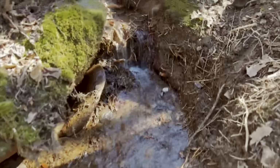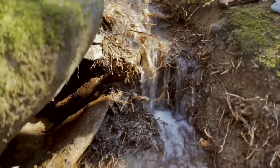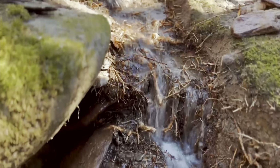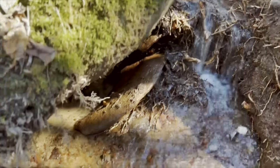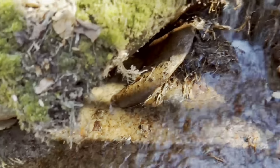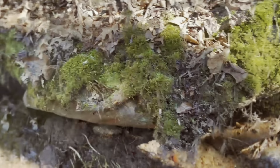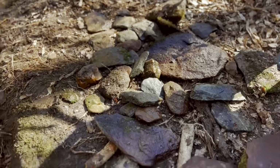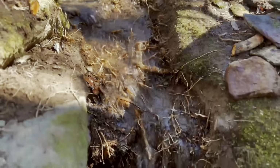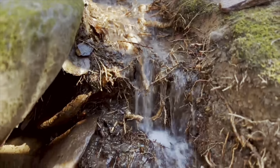Back for an update. This is what we're working with. Kind of cascades down, just a rooty mess. There was a big old log here. It was just kind of built into this big rock. We collected our rocks and everything. We're going to take these rocks. We're going to create a nice little waterfall feature.